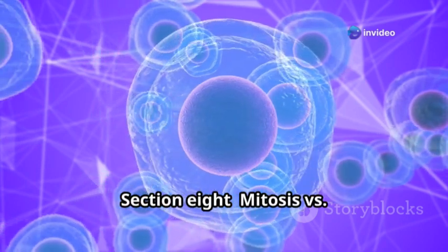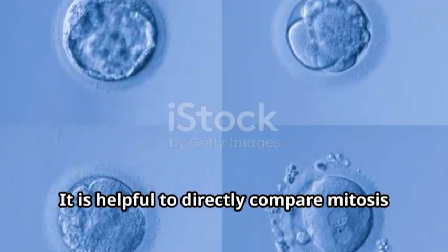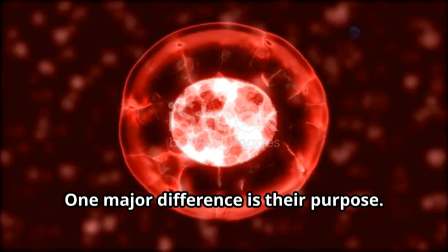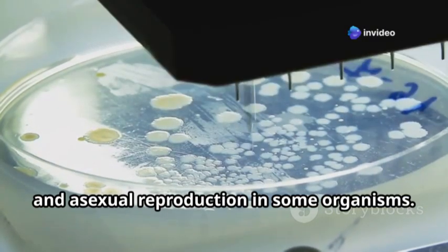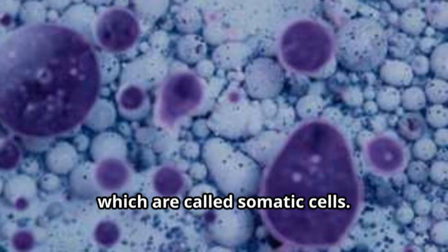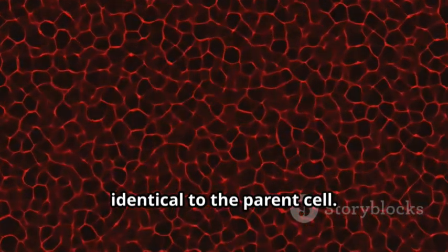Section 8, Mitosis versus Meiosis, spotting the differences. It is helpful to directly compare mitosis and meiosis to see how they're different. One major difference is their purpose. Mitosis is used for growth, repair, and asexual reproduction in some organisms. It produces new body cells, which are called somatic cells. Its goal is to make cells that are identical to the parent cell.